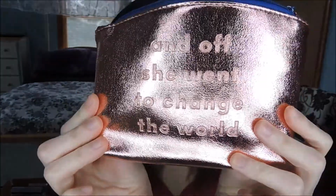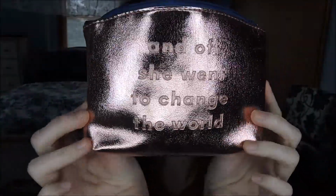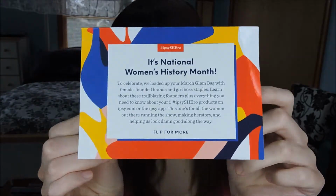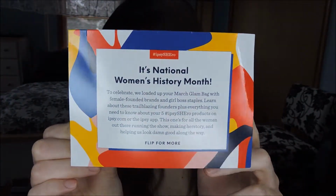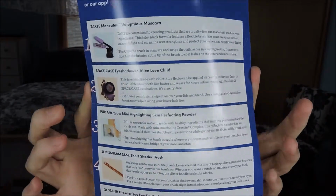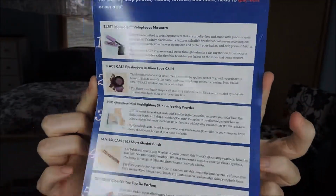Today I'm going to do a quick little review of my Ipsy March Glam Bag. Here's the pretty little bag that it came in. And off she went to change the world. That's the goal. And it was a fitting bag, as it is National Women's History Month. And inside it gave us some tips and tricks with the products that I got.